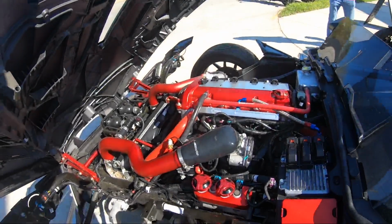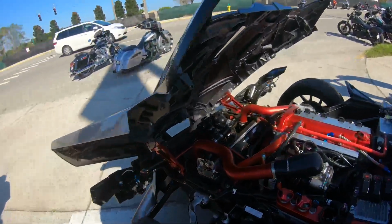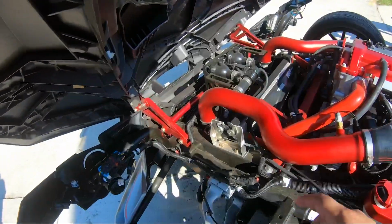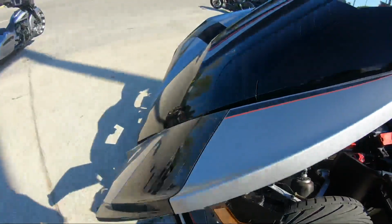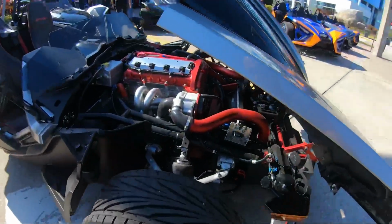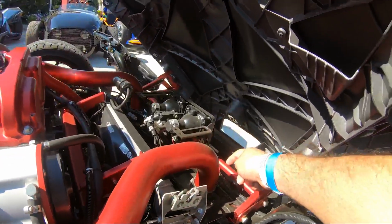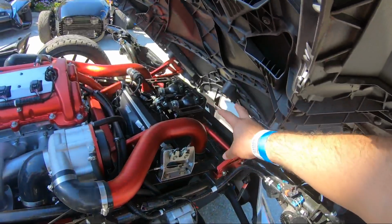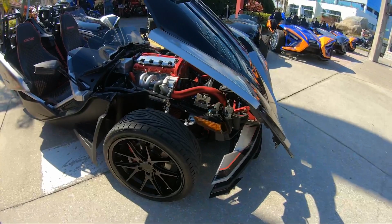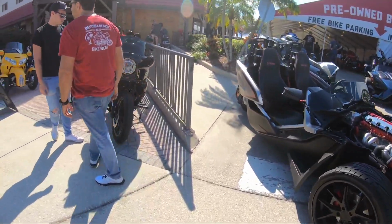Then we have here another Polaris. This is going to be manual, but this one is going to be turbo. You're going to see it's going to have your intake over here. It's going to go down. The intercooler is going to be down there, and we'll walk around so I can show you. Down here, you're going to see your turbo over here. Here's your turbo, and here's going to be your intercooler. I'm sure this has to be pushing close to, if not 300 horsepower. It's got to be fairly close.